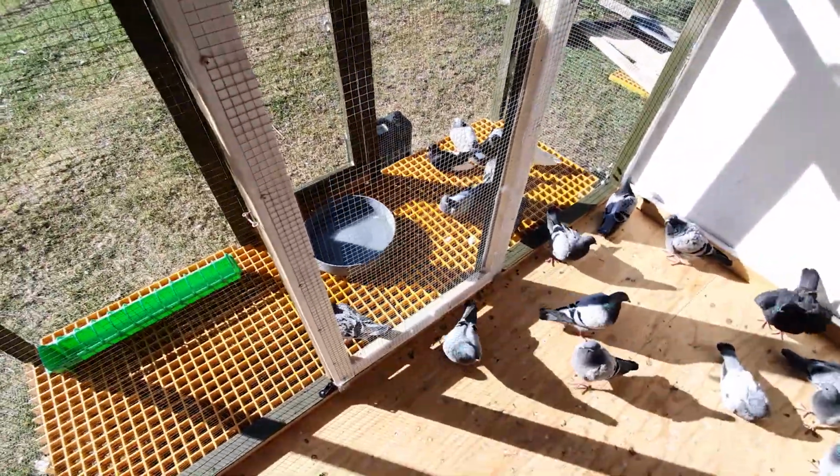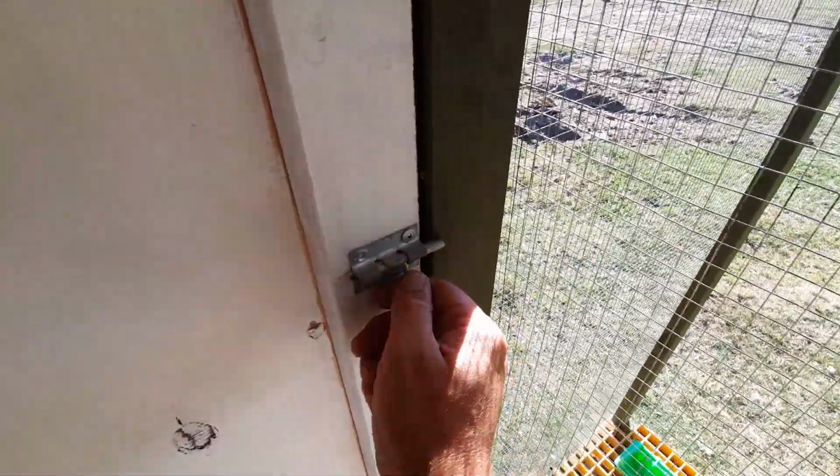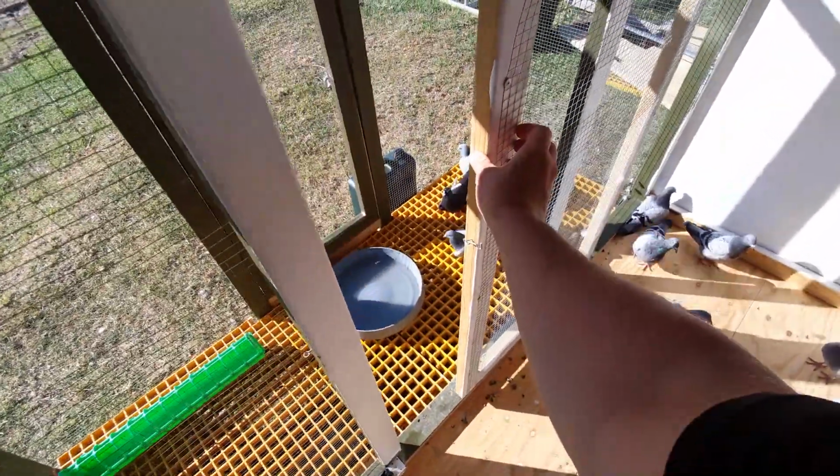So far this loft is doing pretty good. So we've got that in, got this little one here, took this off my other loft at home. I'm going to start pulling that loft down soon, and then yeah, this one, so we can just lock the birds out there if we need to do any work in here.